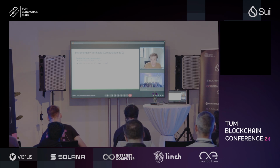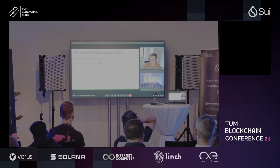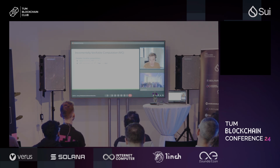So consider iterative computation. For example, I have some hash function and I want to hash it many times in a row. So it's like a hash of a hash of a hash of a hash. And this is actually useful for something called a verifiable delay function. Or you can actually consider an incredibly general class of computation, namely a virtual machine. So a virtual machine takes as input the current state of the computation and then does some operations on it. For example, the EVM takes as input the current state of the EVM and then feeds as input a transaction and then outputs the new state, and does this for many, many steps.